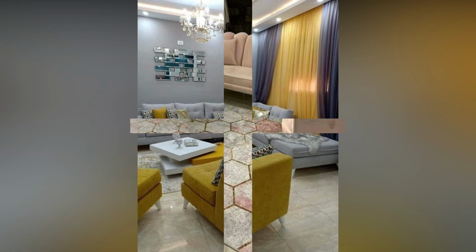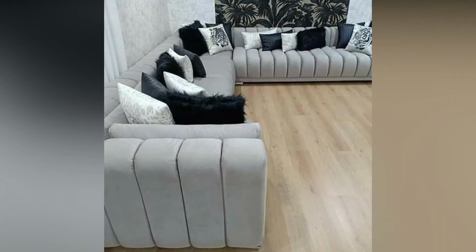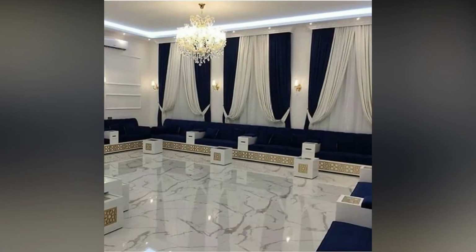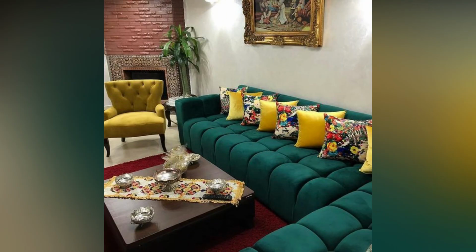So we have listed luxury sofas for your home. There are a few things you will need to keep in mind. First, you will need to decide on the style of sofa you want. There are many different styles to choose from, so take your time in selecting the perfect one for your home. Once you have chosen the style, you will need to select the material. There are many different materials to choose from, so make sure you select one that is both comfortable and stylish. Finally, you will need to select the right size for your space.